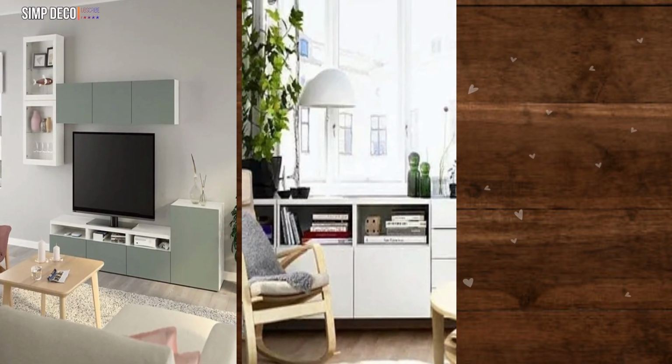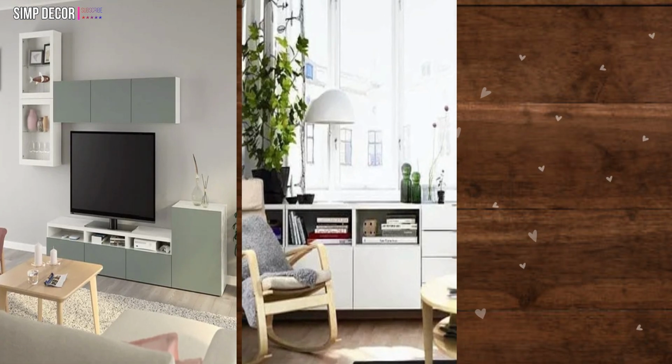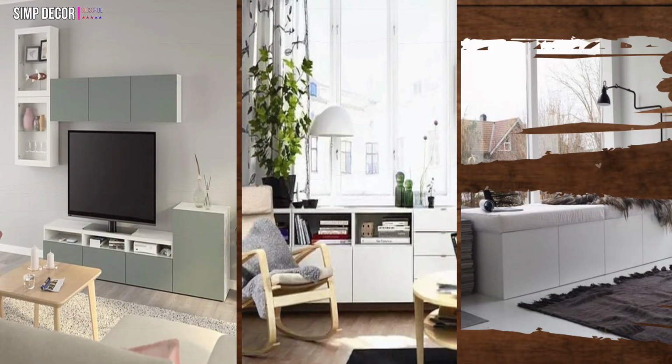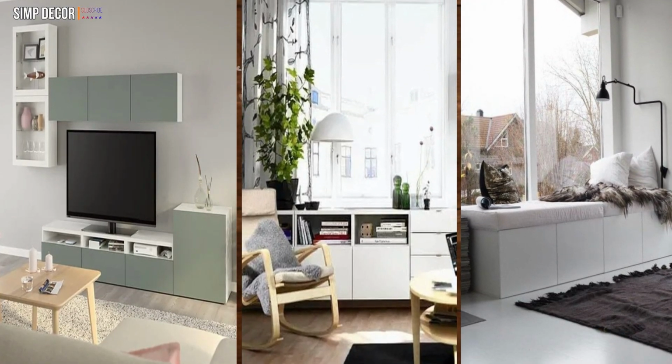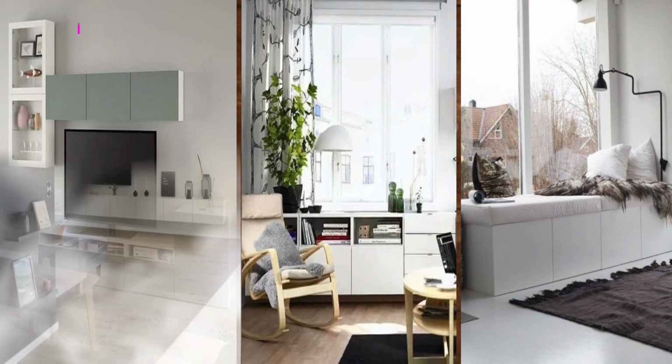26. Do you work from home but only have a little space? Put the Besta unit on your desk and voila, you have extra storage. 27. By making a few modifications, you can make IKEA Besta as a sofa. This looks very nice and elegant.